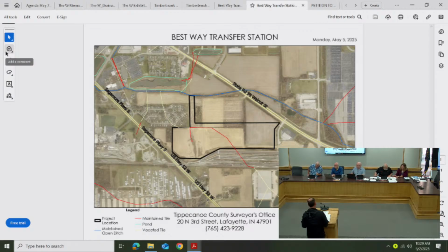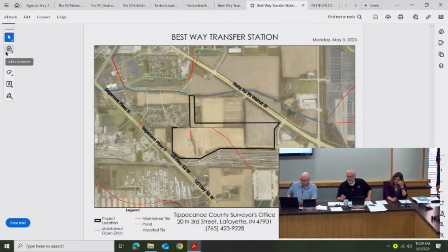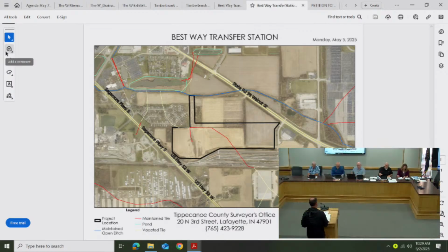Any questions from the board? Oh, I do want to say one quick thing in regards to the tile reroute, and we talked about this in a pre-con meeting, but make sure that gets done at the very first, along with the detention basin. I know you guys are eager to get the building up, and I want you to rock and roll on that also, but try to make sure all that gets done at the same time. Absolutely. The developers will. Yep, thank you.